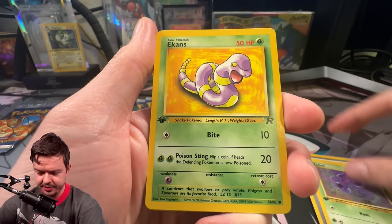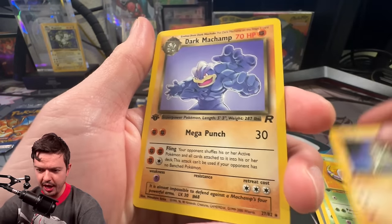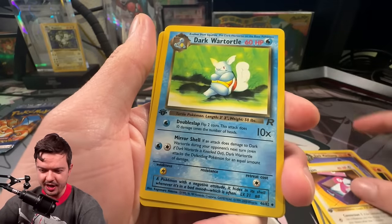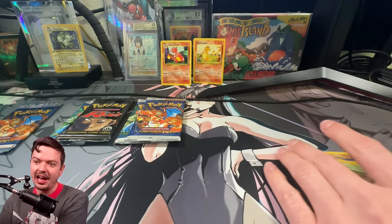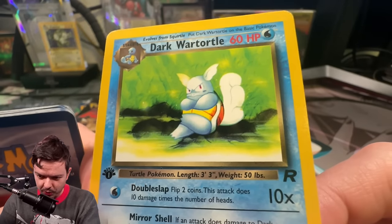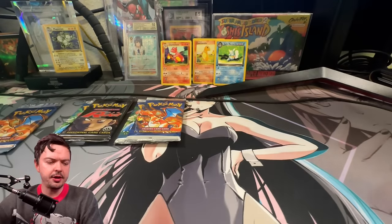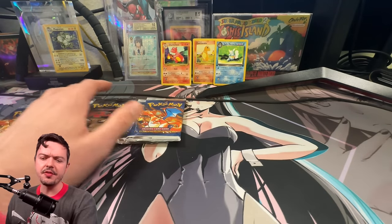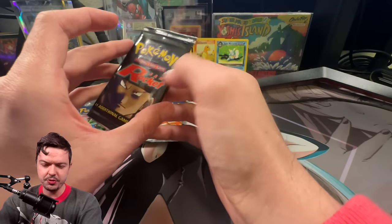We got Zubats, Ekans, we got Machop, and a Dark Machamp non. Ooh, okay, I like this Dark Wartortle. I know I was just saying I hate when people get all fake hype about certain cards, but Dark Wartortle was a cool one. Look how smug he is. Dark Wartortle, and honestly, even Charmander. Not Charmander. Dark Wartortle and Squirtle were some of my favorites.